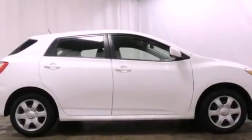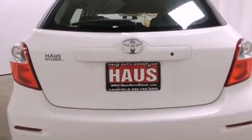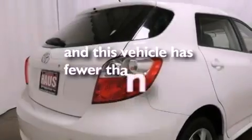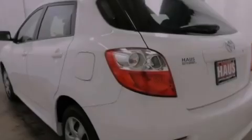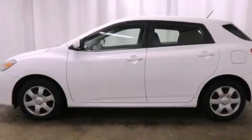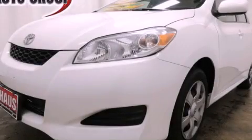immobilizer theft deterrent system, multi-reflector halogen headlights, an anti-lock braking system, side curtain airbags, and this vehicle has fewer than 48,000 miles on the odometer. With an EPA estimated rating of 32 miles per gallon on the highway, this vehicle does not compromise its fuel efficiency for size, comfort, or fun. Contact us today to arrange your test drive.